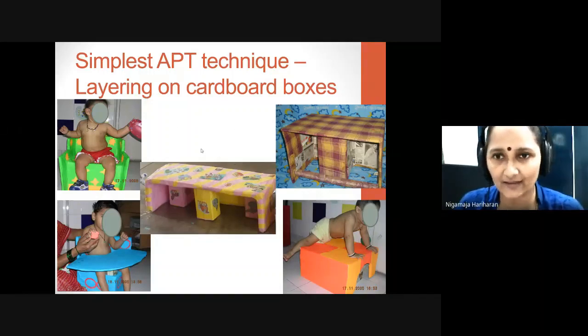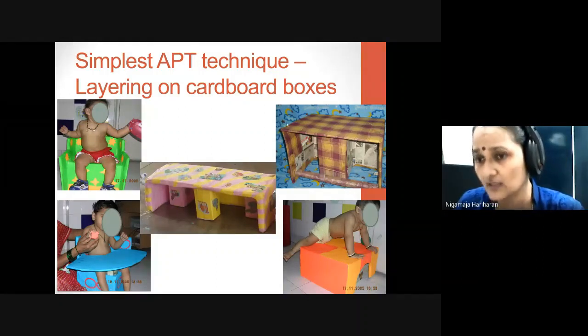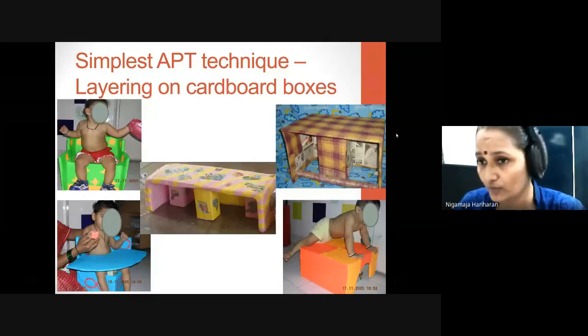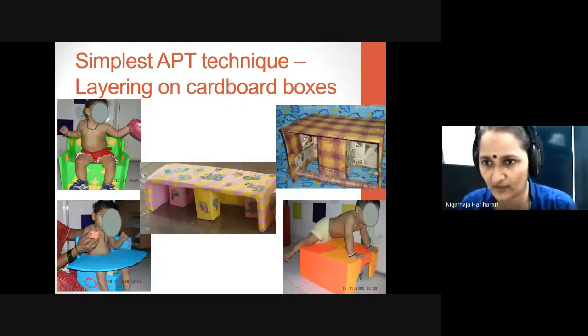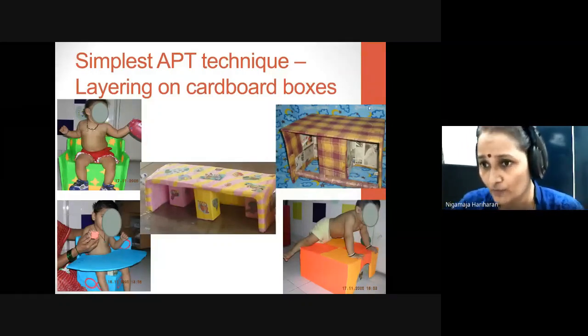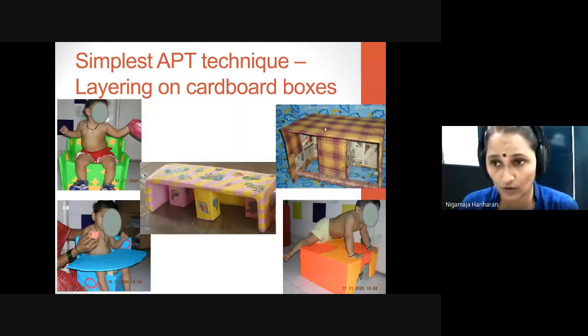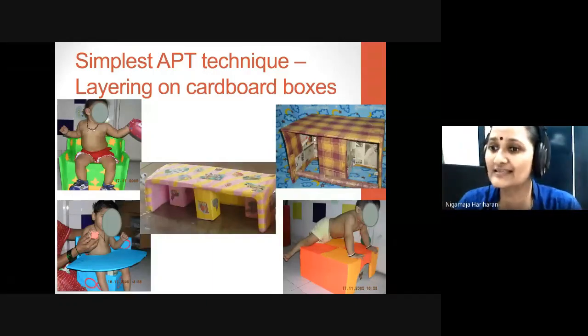So what is layering? You simply take cardboard boxes. For example, this is very easy for you to see. You can see that it is probably a TV carton. So the inside things have been removed, cut, and then maybe reinforced with extra cardboard. So this is another box. Maybe it was a CPU box, or maybe a mixer grinder box. So that was kept underneath to reinforce, and everything is layered.